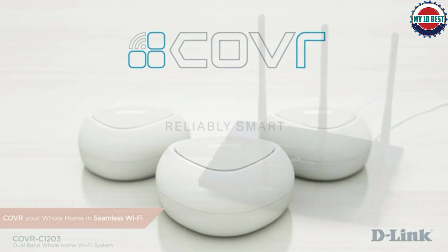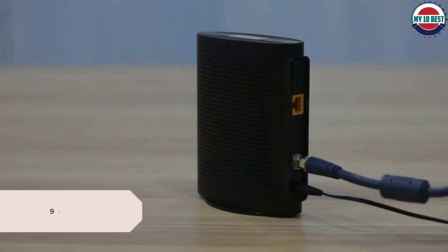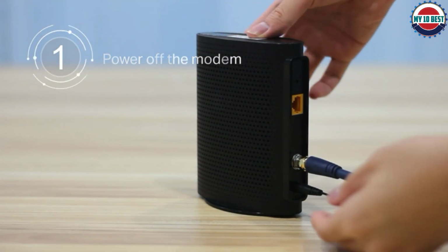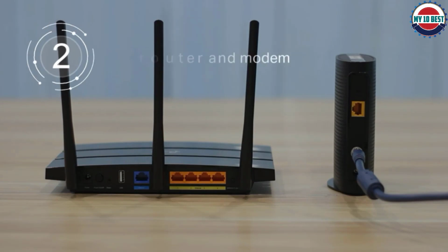Number 9. TP-Link Archer A6 AC 1200 Gigabit Smart Wi-Fi Router. TP-Link's Archer A6 is a solid budget router that's ideal for users in smaller living spaces. While it doesn't have the range to handle larger homes, it offers more than enough for a single user or a small family living in a bungalow, apartment, or condo.